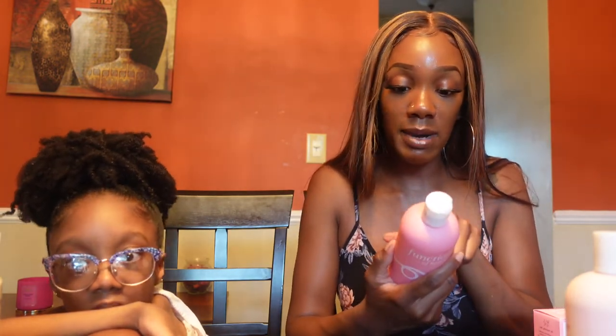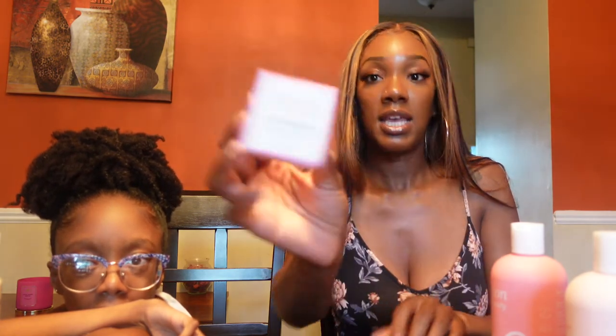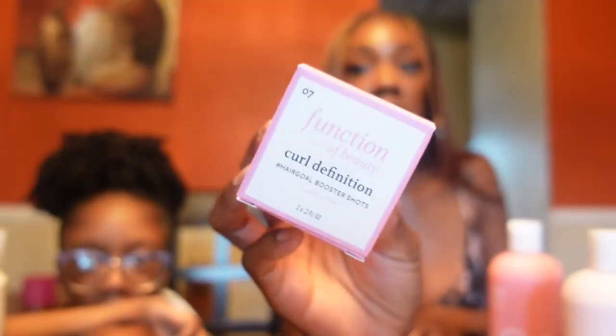This is a customizable shampoo for curly hair, formulated with chia extract. It didn't come with it, but I purchased these hair definition booster shots. Basically there are two shots in here, and these are supposed to be added to the shampoo and conditioner, one for the shampoo and one for the conditioner. And this is for curl definition.